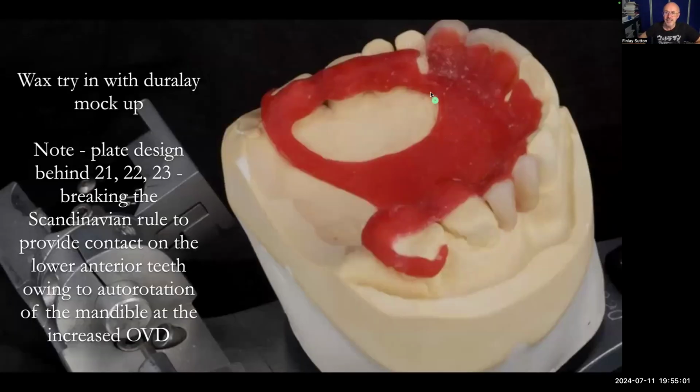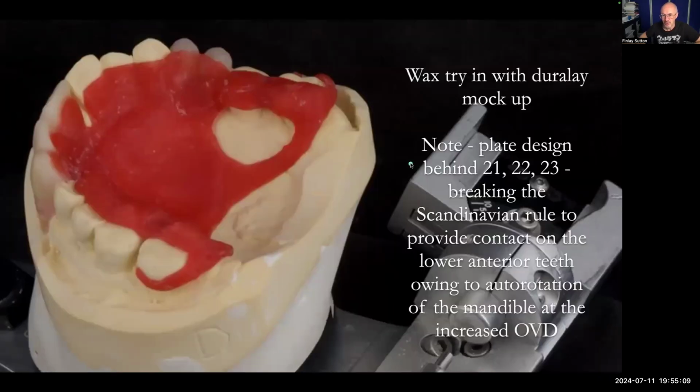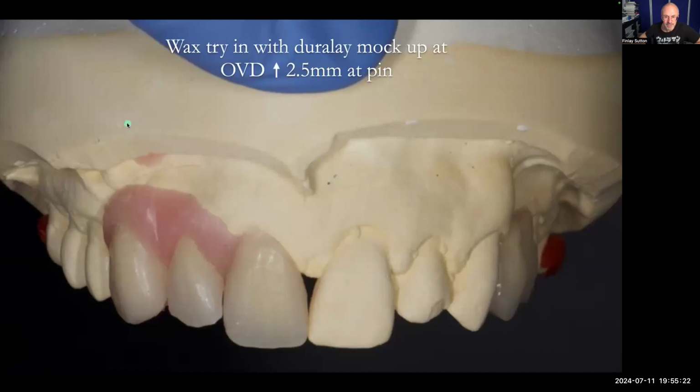Now, further back, I can clear this area and do the Scandinavian concept where we're keeping the gingivae as clear as possible on both sides. But anteriorly, I can't do that because I need to give him a bite in the front there and also protect these upper anteriors from snapping in his bite. So you can see that it's a gum fit.